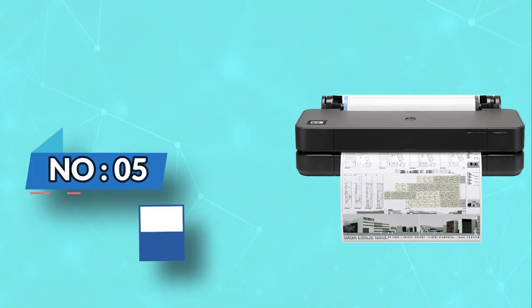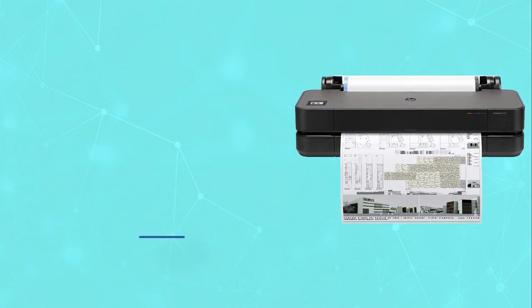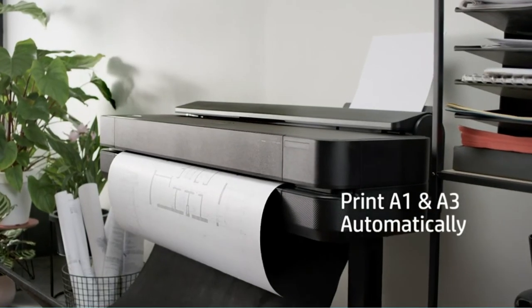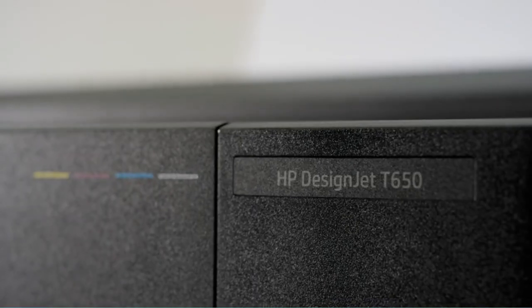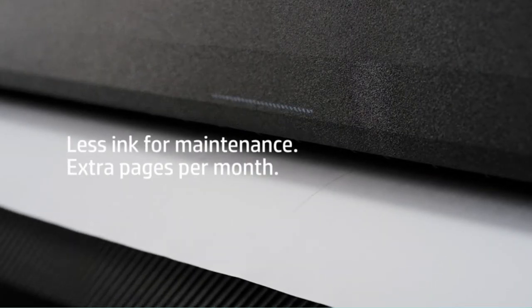Number 5, HP Design Jet Printer for Hydrographic Film. HP has been a major player in the printing industry for more than 3 decades now. From launching their very first desktop printer known as the LaserJet, they are thriving in the market. Today, you will find a huge range of printers that are specially designed to serve your needs.